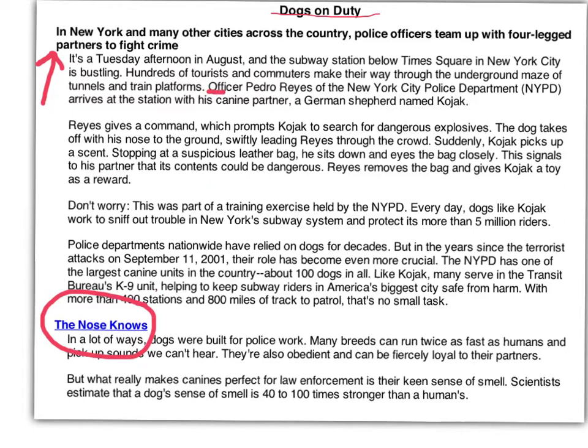Officer Reyes of the New York City Police Department, NYPD, arrives at the station with his canine partner, a German Shepherd named Kojak. I know what a German Shepherd looks like. I'm visualizing again. A large, beautiful black, gray, and brown dog. Continuing to read. Reyes gives a command which prompts Kojak to search for dangerous explosives. The dog takes off with his nose to the ground, swiftly leading Reyes through the crowd. Suddenly, Kojak picks up a scent. Stopping at a suspicious leather bag, he sits down and eyes the bag closely. This signals his partner that its contents could be dangerous.